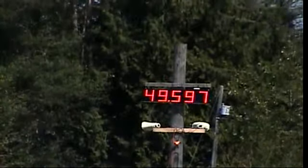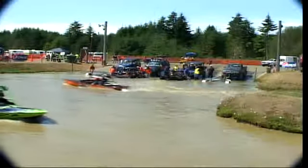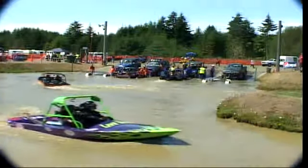49.597. Paul and Taylor Garr from Sequim. Give it up for the hometown guy. He had a 49.3 in his previous run. Keeping things interesting.